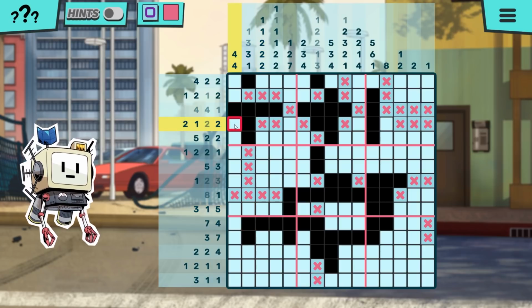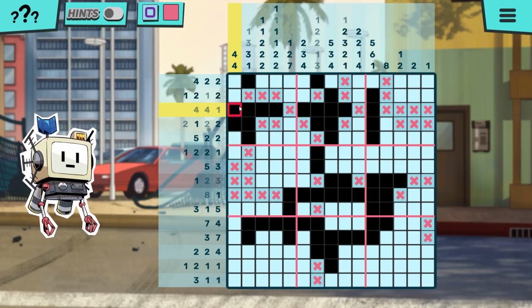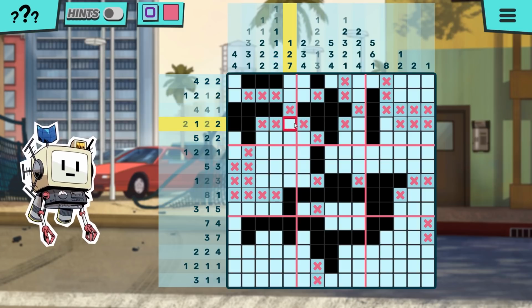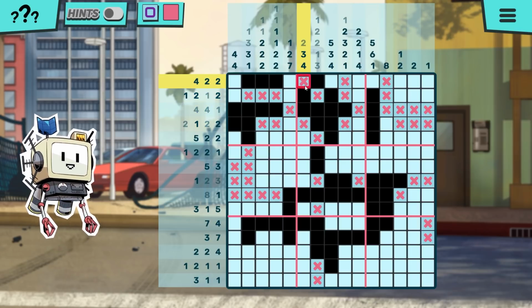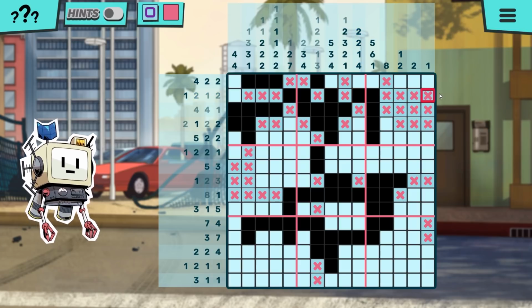Let's see. So we know the 4's up here, so we know that's there, and these are locked off. Let's see. This is a 4, so we know those are there. We know this is a 2. Oh, hey, that has to be a 2 there. This has to be a 2. And the one to the right. All the way to the right? Oh, here? Yeah. Yep. Which means this whole thing's locked off.